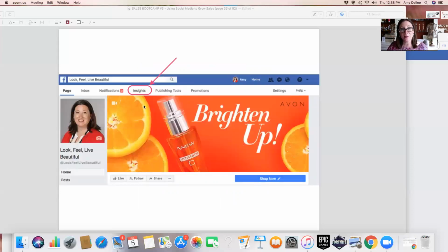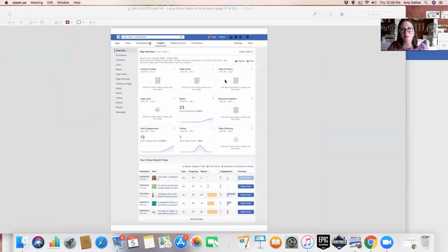The way that you get to the Insights, on the top menu when you're on your business page, there's a little button that says Insights. You just click on that, and it will bring you to a page like this, which has a ton of information. I'm not going to dive into all of it, but it shows you whether your posts are being reached, whether there's an increase in how many people are seeing your posts. It shows you things about your specific posts.